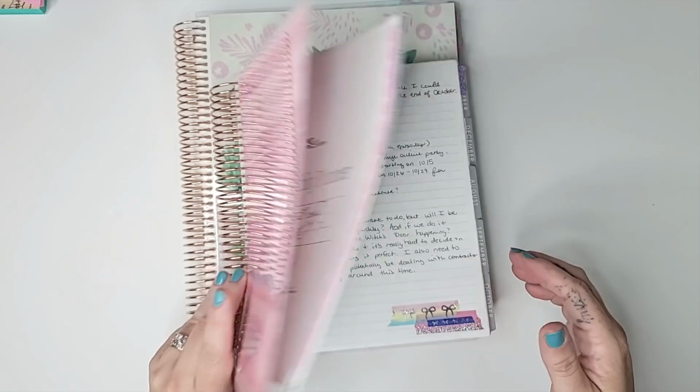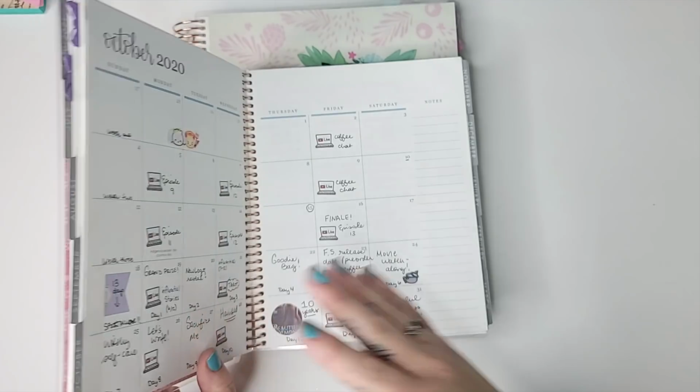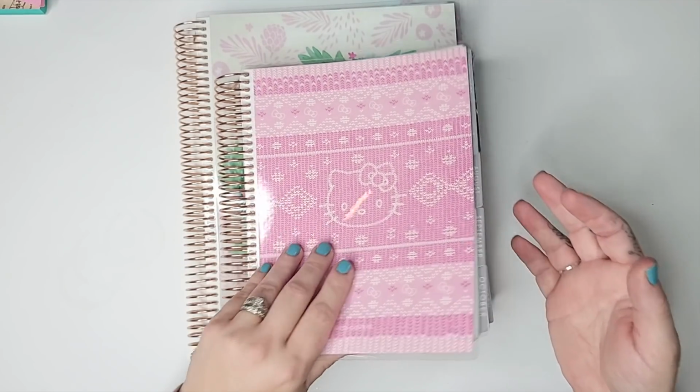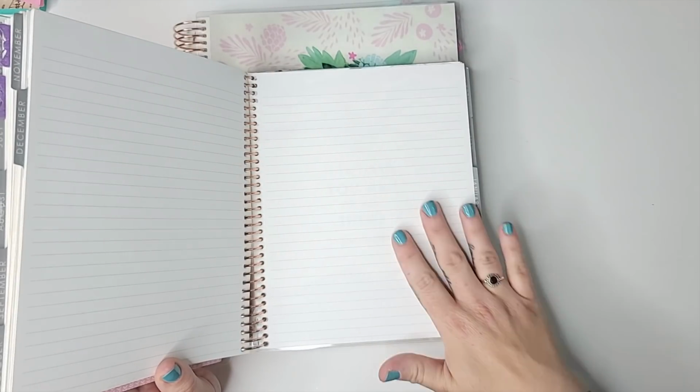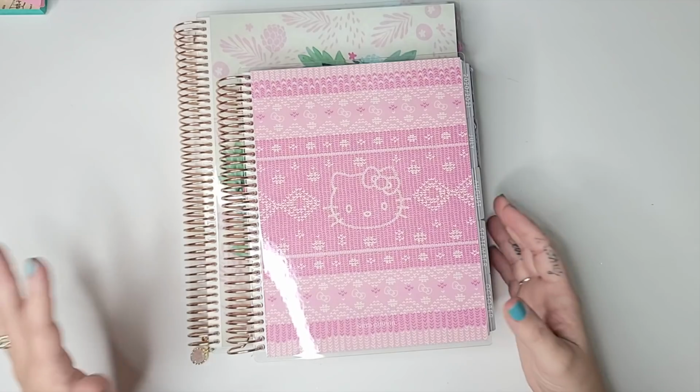And to me, it's really hard. I have tried other planners throughout the years, and it's really hard for me to love a planner more than this one, because I feel like the quality is so good, the paper is so good, and I just love them to bits. So I have a lot of Erin Condren planners.